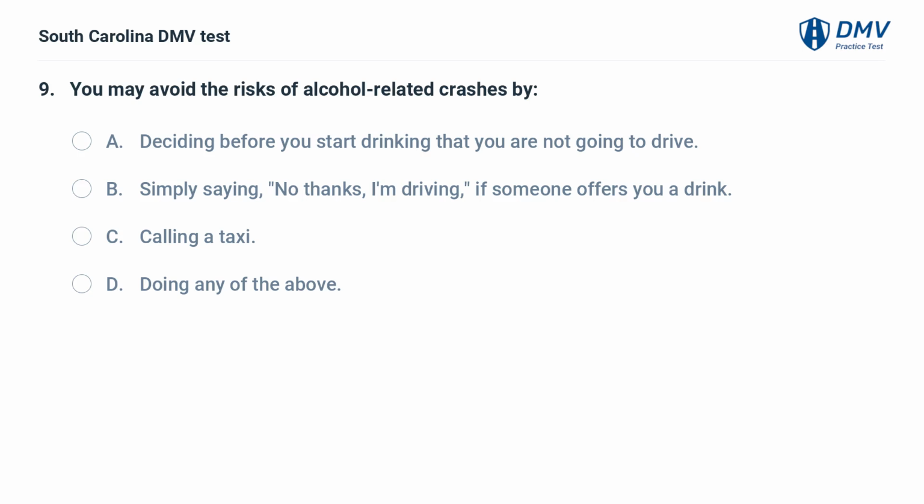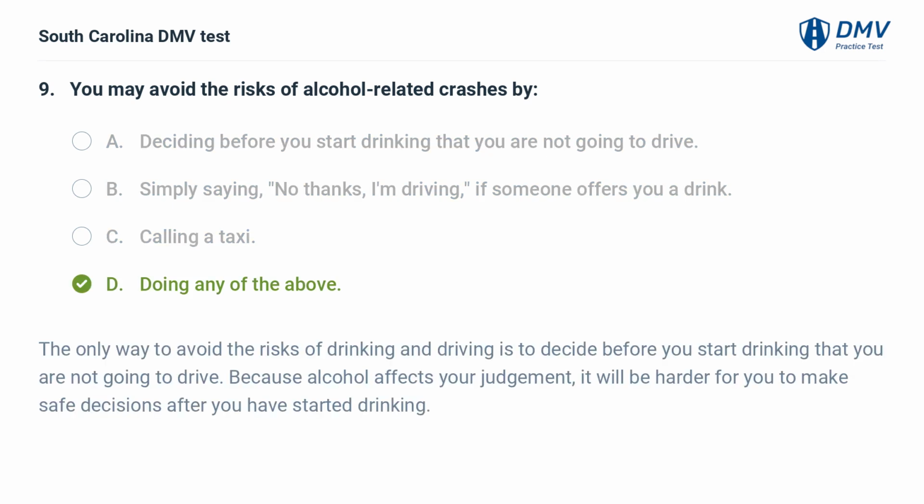You may avoid the risks of alcohol-related crashes by A. Deciding before you start drinking that you are not going to drive. B. Simply saying, "No thanks, I'm driving," if someone offers you a drink. C. Calling a taxi. D. Doing any of the above.